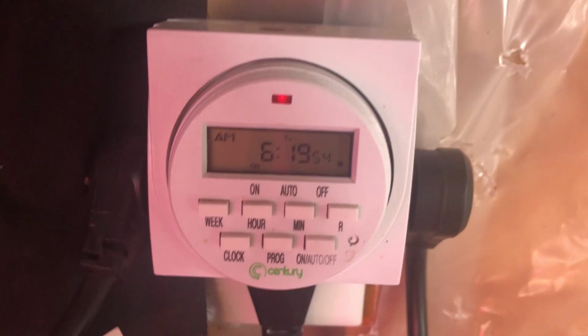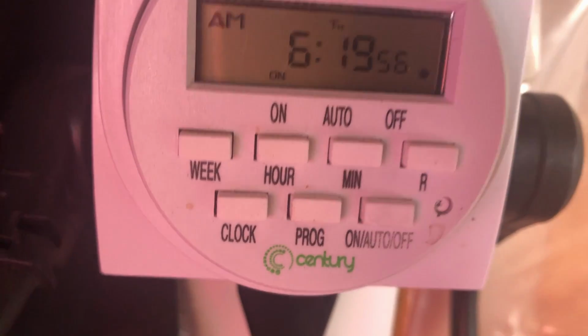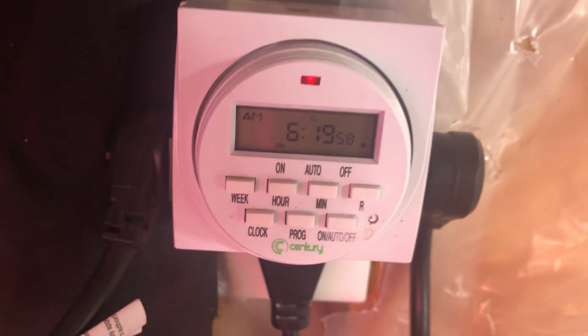All right, let's go ahead and talk about what this space looks like now that we're back after those 10 days. Before we left, I did a nice thorough watering, and I had a light cycle set up to be on for 14 hours overnight, then off for the remaining 10, and then back on for 14 hours.